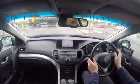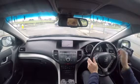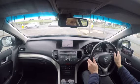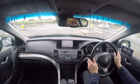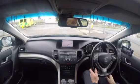Coming across, steering wheel, all in absolutely perfect order. Just pointing out, by the way, this car's not been cleaned. It arrived about half an hour ago, and this is the first drive in the car I've had. The chap that drove it down, he drove it a long way to us. He was kind of eulogising about just how nice the car was, but now I can experience it.